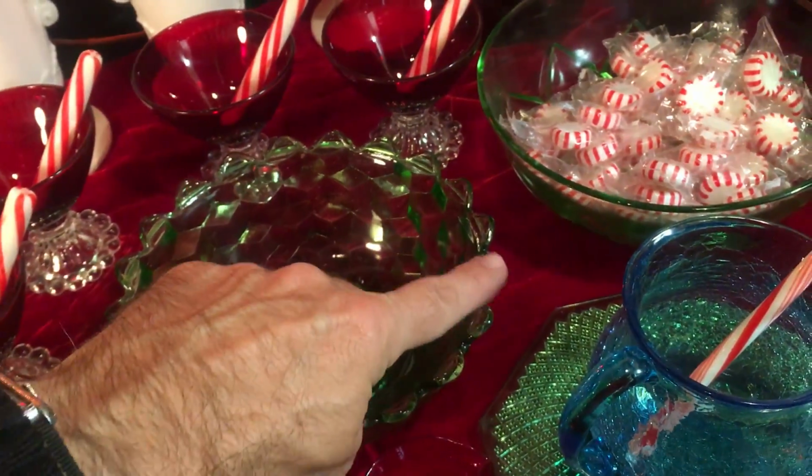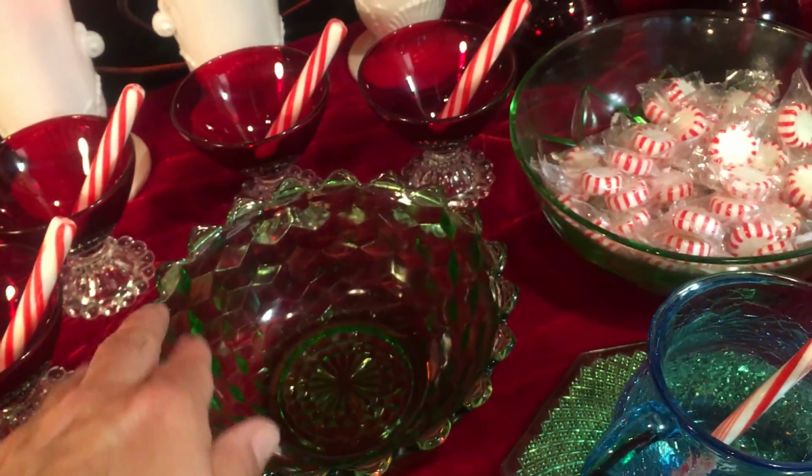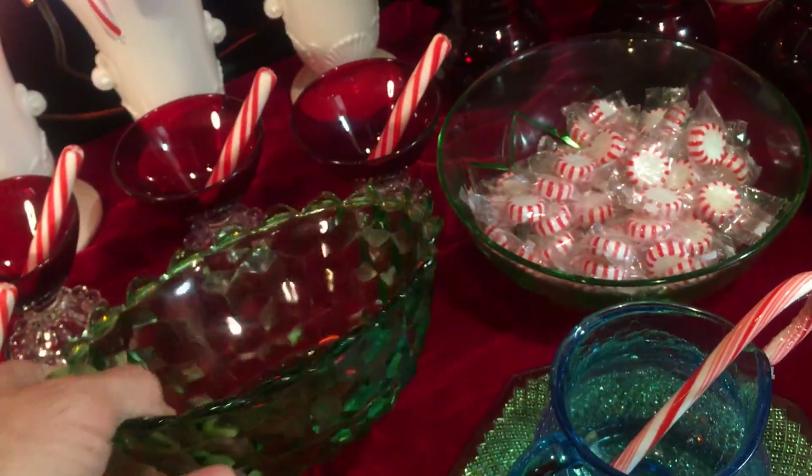And you might find a tiny little speck of roughness here and there, but I wouldn't really call any of those any major chips. It's nothing that you can see, it's nothing you'd cut your hand on, but maybe just a little bit of roughness on a couple of these points.